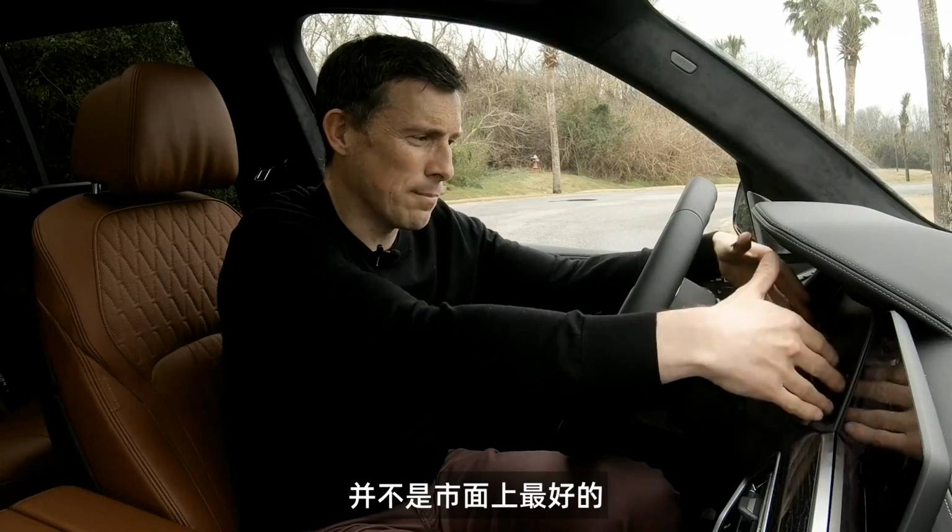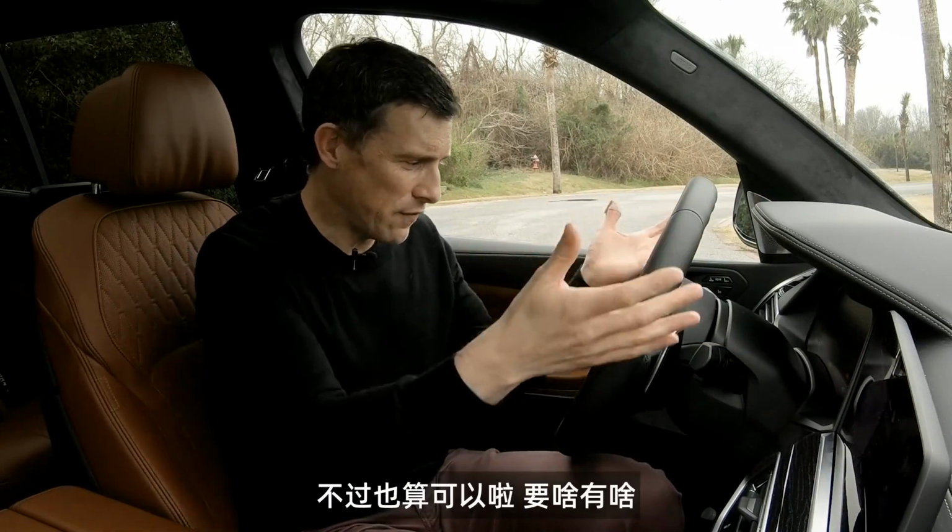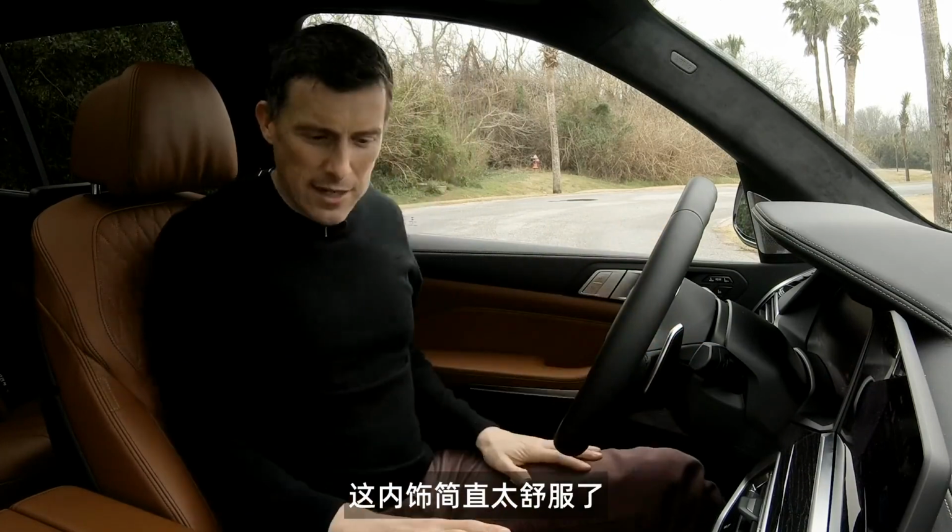Now you've got another screen here, the main digital driver's display. It's a bit dark. It's not the best. I think the one in the Mercedes is a bit brighter, and so Audi's latest systems, but it's okay, it's functional enough. And yeah, this is a nice place to be.